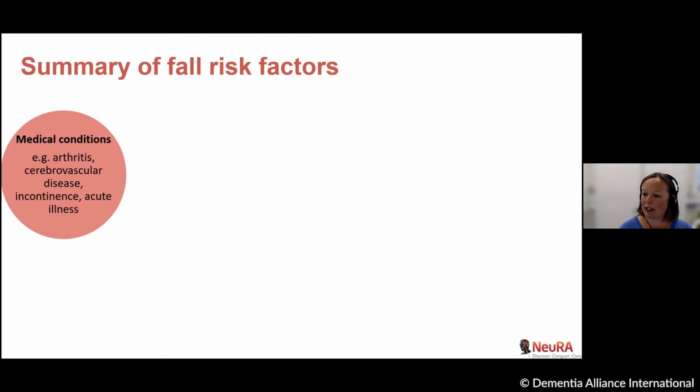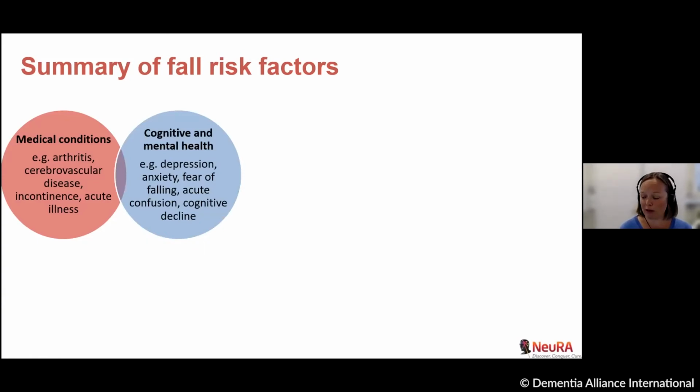So this is a bit of a summary of some of the things that we know are fall risk factors for people. Some of these, the medical condition side of things, have probably been found more in people without dementia than with dementia. But we do know that things like arthritis, stroke, and incontinence can increase your risk of falls. But often those are things that we can't change. So when we do our research, we try and think about what are the things we can change? It's good to have an understanding of what might cause falls, but what are the things we can impact that might help us prevent falls?